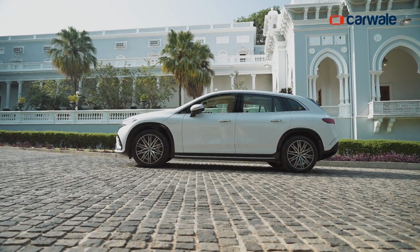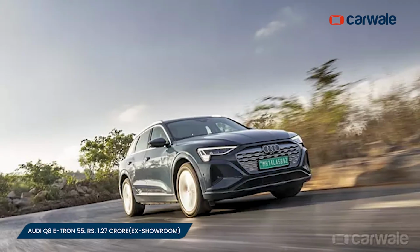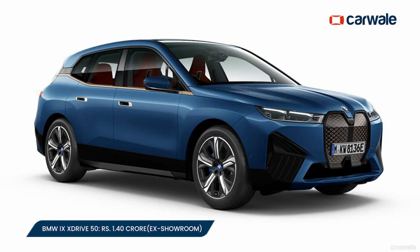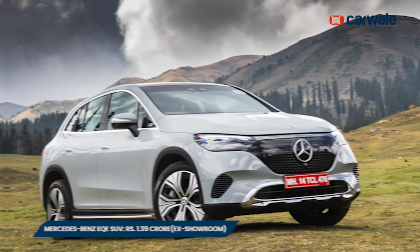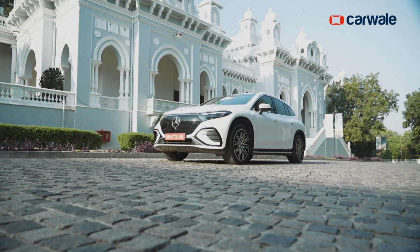In the premium electric SUV space, the EQS rivals its German counterparts that include the Audi Q8 e-tron 55 and the BMW iX xDrive 50, both of which are closely priced. Meanwhile, the EQE SUV, currently priced at Rs 1.39 crore, attracts discounts of up to 25 lakh.